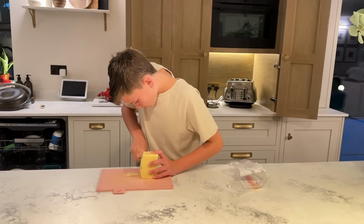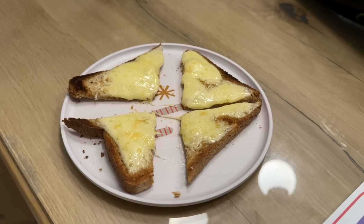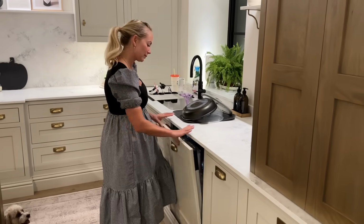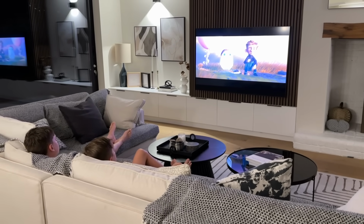Then when we came downstairs, the boys were all in their pajamas. I mean, they're always hungry, so Fraser wanted to make himself some cheese toast, so he just went ahead and did that now that he's older. And then I'm just going to turn the dishwasher on and say to the kids, this kitchen is shut, so no more food, no more drink, you guys gotta stop.